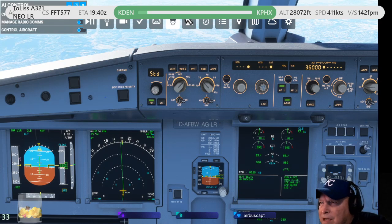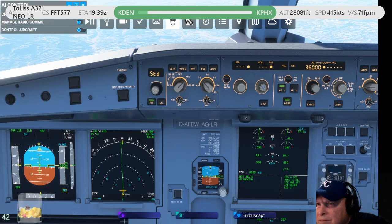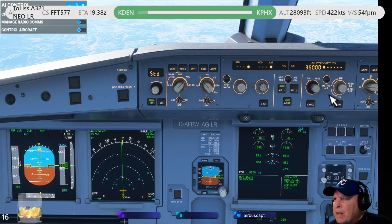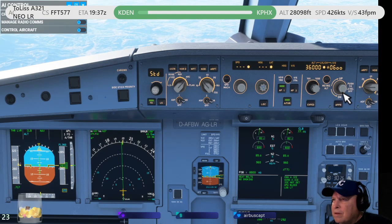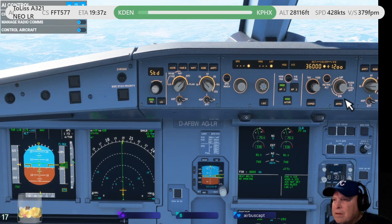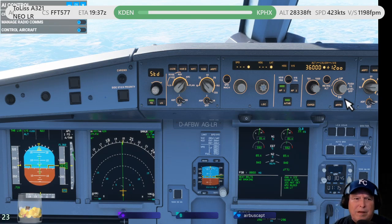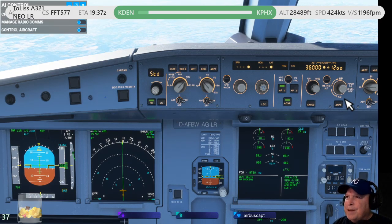Well, let's see. This Hummer's not climbing very good, is it? I may have to step climb. Well, let's try vertical speed and see what happens. Well, it's climbing now, but let's see what happens at my airspeed doing this. Anyway, we'll watch it.